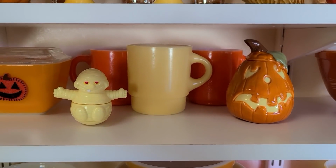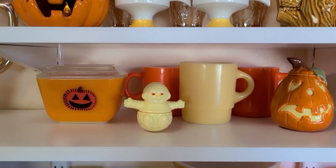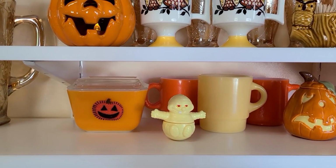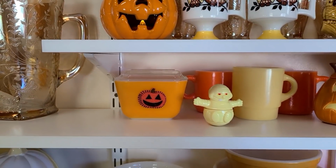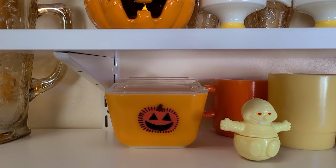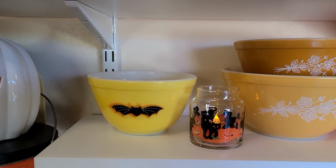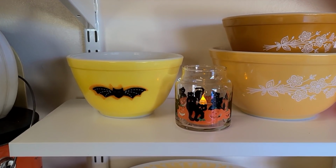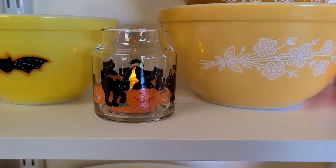I just put some odds and ends of Fire King mugs in the backgrounds and some of my little orange Frigies. I had those little felt stickers on some of the Pyrex last year, so they were still there, so I kept them on, but for the most part most of them are missing.